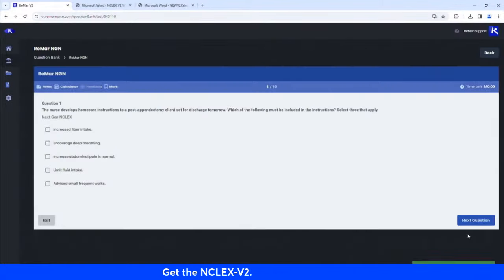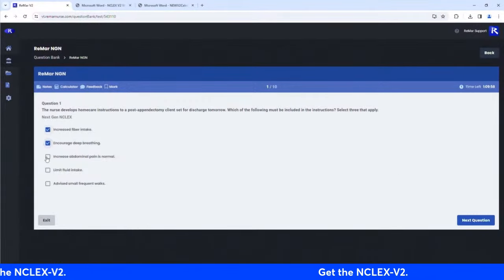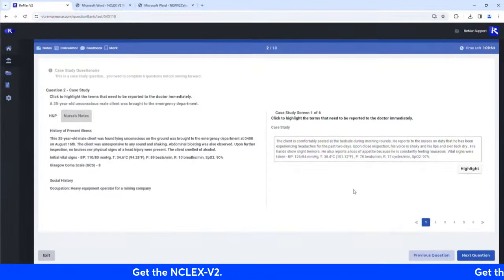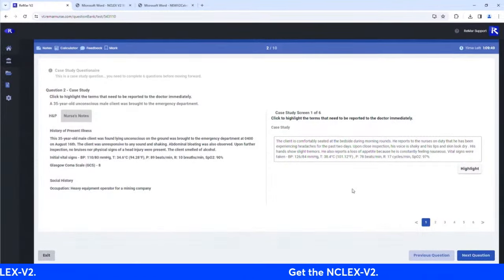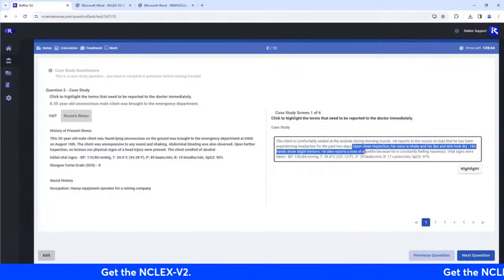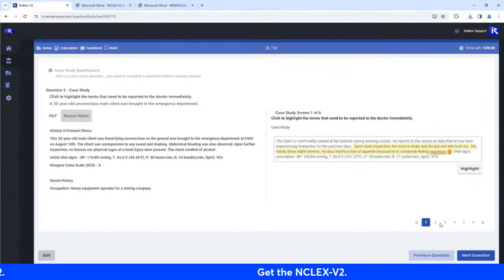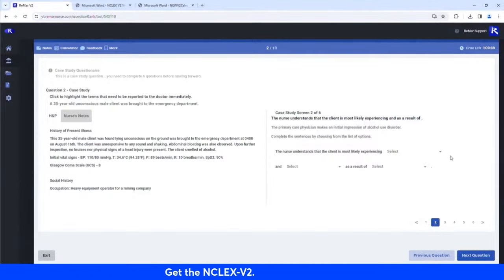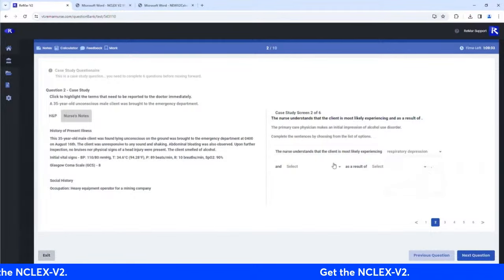So that is what it looks like. It presents just like the actual NCLEX exam. This is a select three that apply. This is an example of a case study question that you can do. And it'll start, this is highlighting it. I definitely probably will go back and do this one for real. I just want to give you what it looks like here.